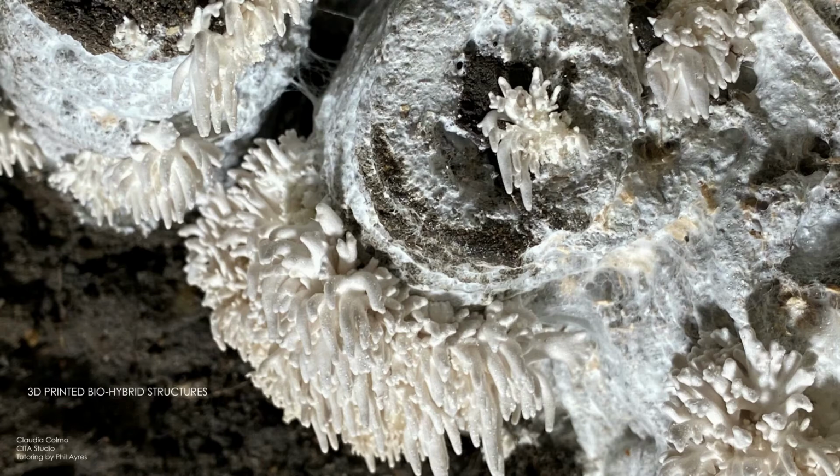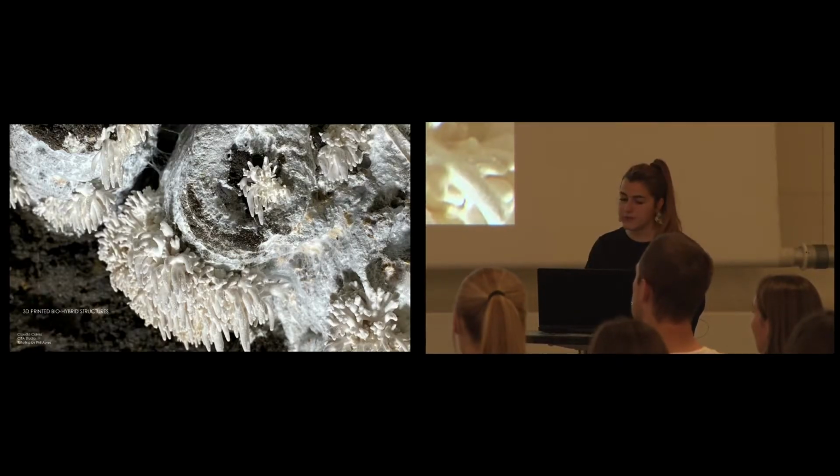For those who don't know mycelium, it is the underground network, the vegetative part of the mushroom. The mushroom itself is its fruiting body.